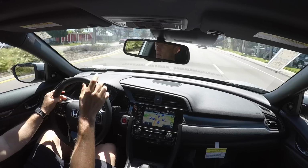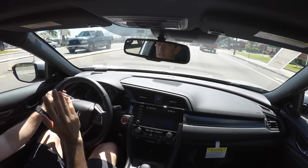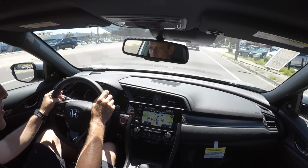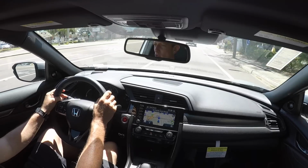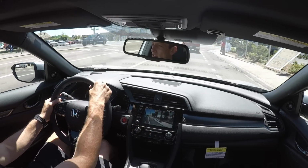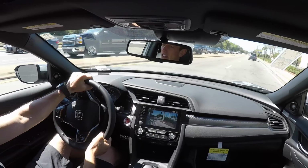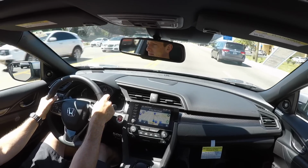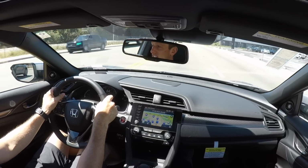The boost from that 1.5 liter turbocharged engine, very progressive, very linear. You're not waiting for the boost to come in. It hits you very, very low in the RPM range, which is a great plus. All right, guys, so just pulling away from a light, nice and smooth. It's very, very instantaneous. Tipping in this right-hand bend here on the throttle. Really not bad. I'm telling you, this car is surprising.